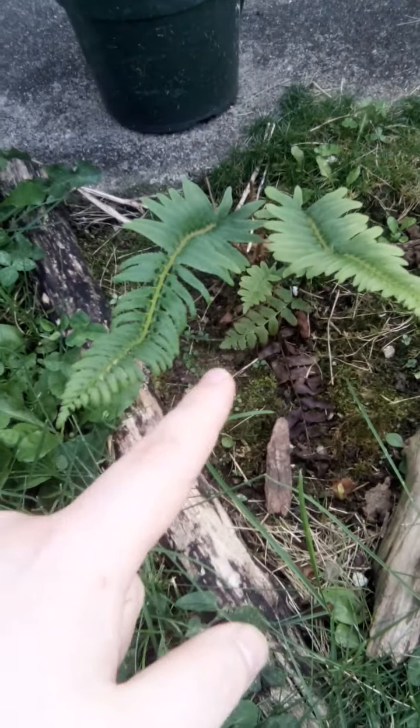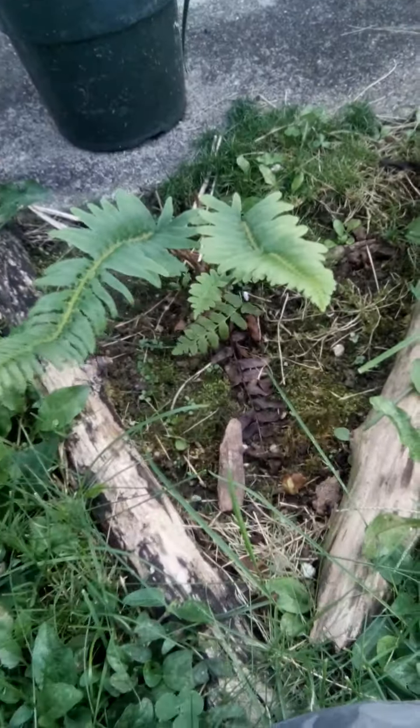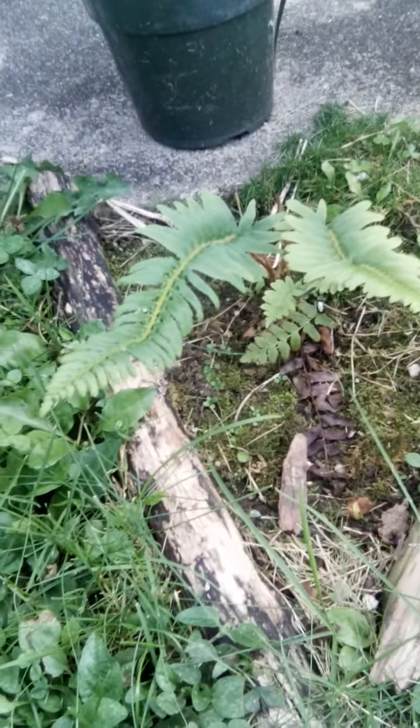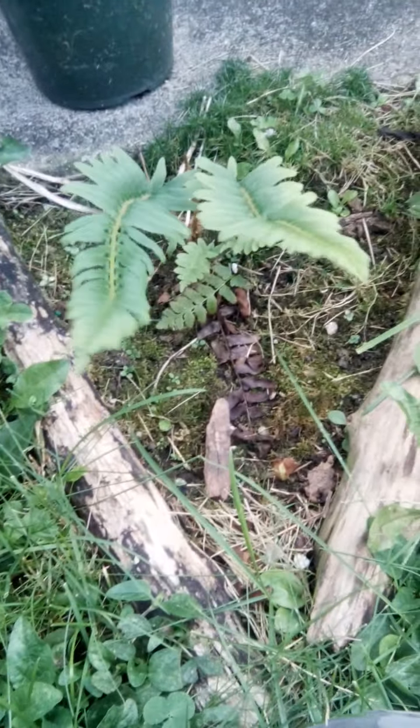And when they start growing, they won't look like ferns. They'll look more like a weed. So don't pick it up, and actually know where you put that fern. Otherwise than that, that's really all I got to say about the Christmas ferns. I really love them. I enjoy growing them.